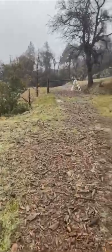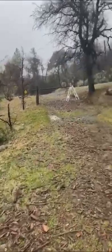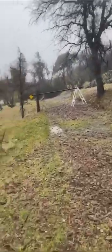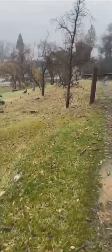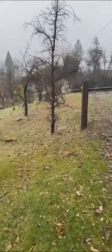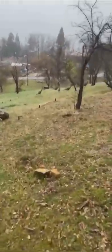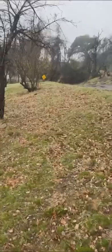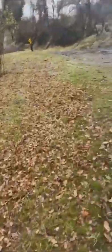I found an animal, guys. Oh, there's more than one. Oh my gosh, it's like I finished the race and this is my reward. Oh my gosh, are they pheasants? I should know this. Dude, I knew I needed to come here for some reason. I don't know why I was pulled to this so randomly, but wow.